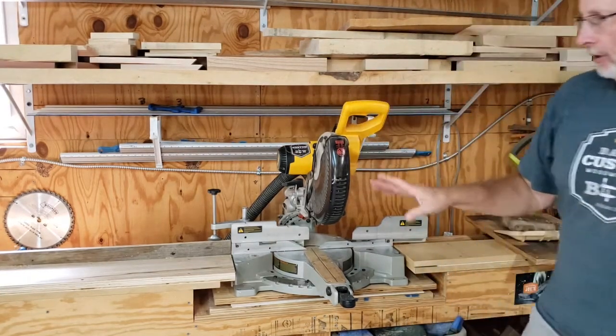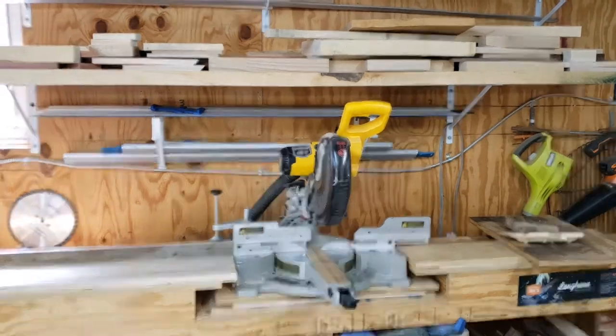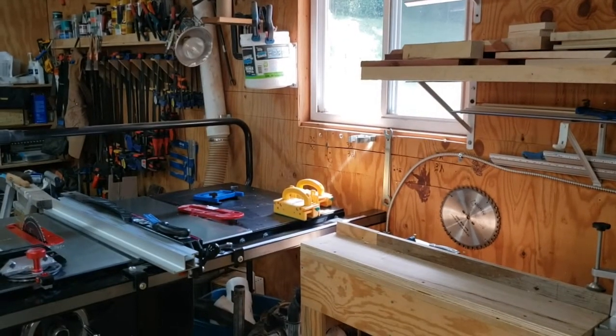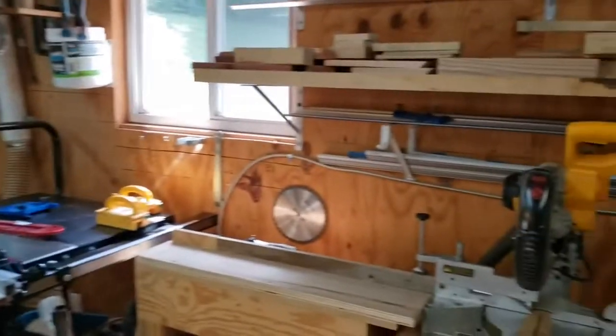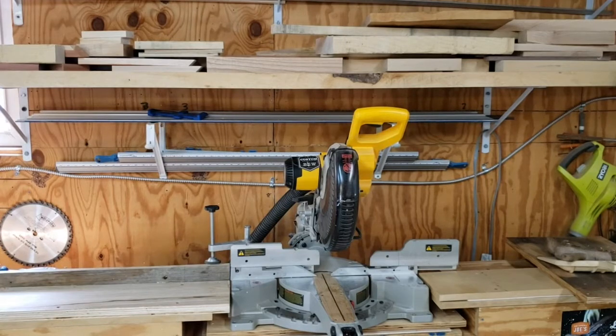And if you notice, if you were looking at my Harvey table saw, and let's move this a little bit, the end of my chop saw finishes right there at my table saw. So I actually use the extension of my table saw as an outfeed table of my chop saw. Works perfectly that way. I can move the bench. It's on rollers if I need to, but I do love my Dewalt chop saw. I will continue to use that for quite a while.